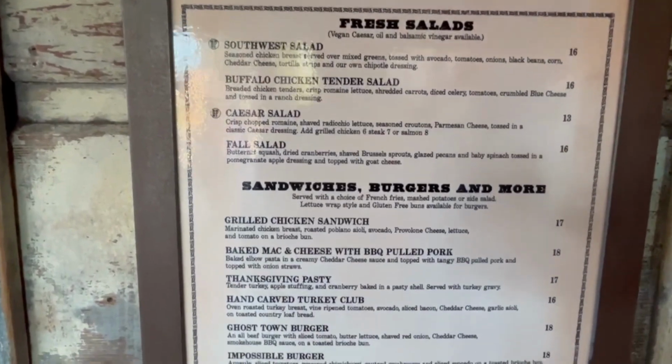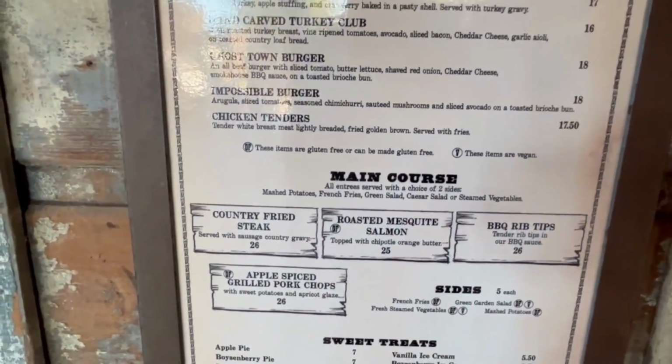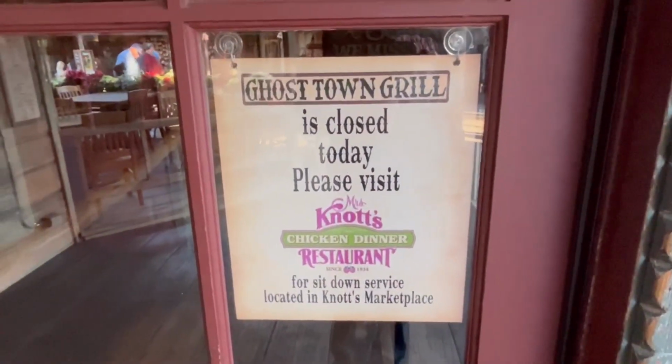Salads, sandwiches, burgers, and more. And one thing we like to come for is dessert. They also have cocktails too. So come in to the Ghost Town Grill. You can sit inside. You can try to see in there a little bit. Or you can sit outside. But today, the Ghost Town Grill is closed.